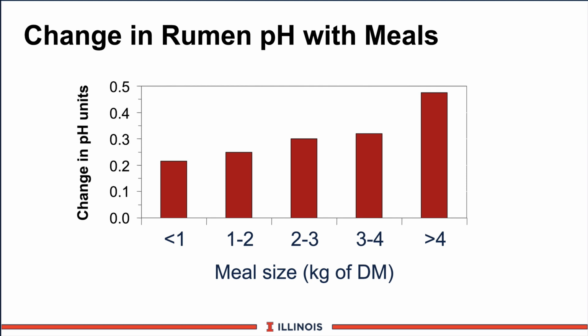So if the pH was a 6.2 in the rumen, we'd expect it to drop down to about a 6. But you can see a very nice relationship in this data set that when you start getting into meal sizes that start exceeding that 6 to 7 pounds of dry matter or 3 to 4 kilograms, you start to see some dramatic changes in rumen pH, and of course that is going to have some behavioral patterns and certainly some digestibility factors as well.